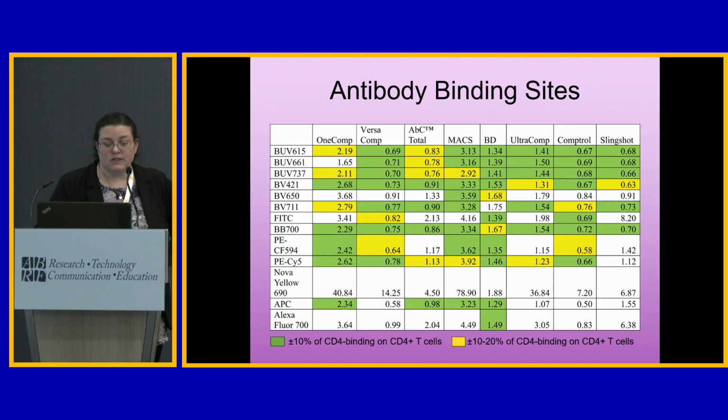So to start that, we looked at the actual antibody binding sites on the beads and how they are different between the different fluorochrome-labeled antibodies. The green means it's pretty close to what we see on the cells. So this is CD4 on the beads to CD4 on the cells. Yellow is acceptable, and the white are not really in the range of what we would want them to be. So NovaFluor, for example, is not good on anything. I personally don't like the NovaFluors. I don't think they're good long-term at all, but at least with the beads, they don't work very well.